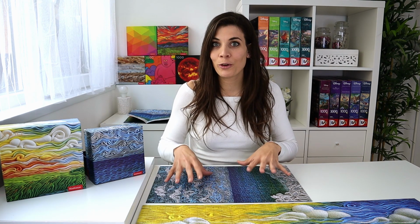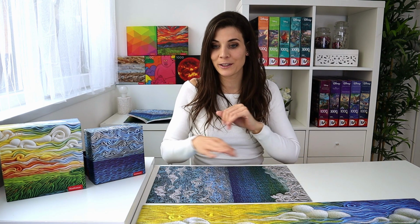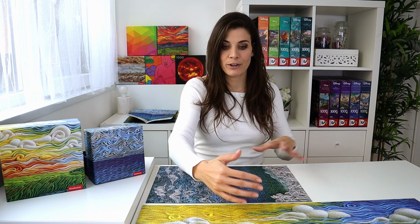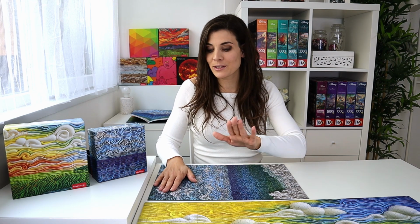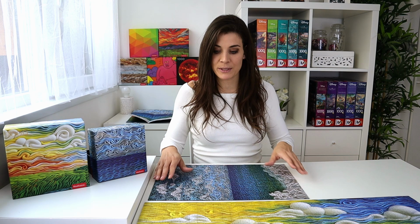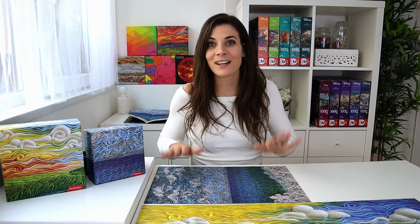I genuinely do not mind having bigger pieces, but if it was up to me, I would always do normal size, because even when I was doing this puzzle, because it's portrait, it became a bit difficult for me to stretch over. If the pieces were normal size, I'm sure I wouldn't have that problem, but it's okay because with this puzzle you can flip it upside down, it doesn't really matter, because it doesn't really have a direction.